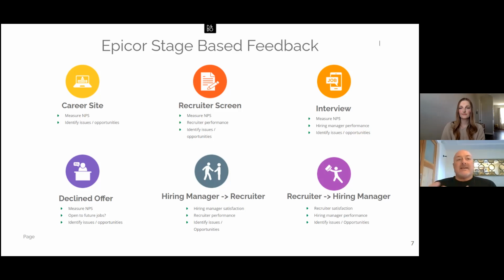You're one of the organizations, and many of our clients implement this in some fashion or other, which is this recruiter feedback on hiring managers and hiring manager feedback about recruiters. Can you talk about how you've implemented that, what the structure of that is, how that works, and then what you do with that information?